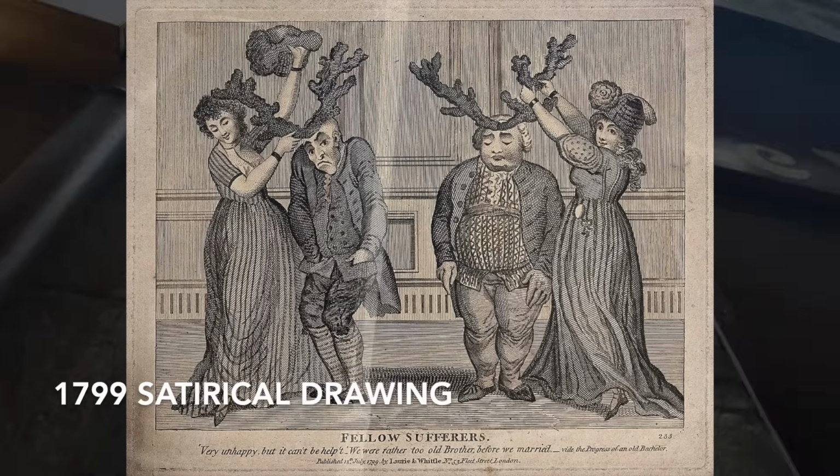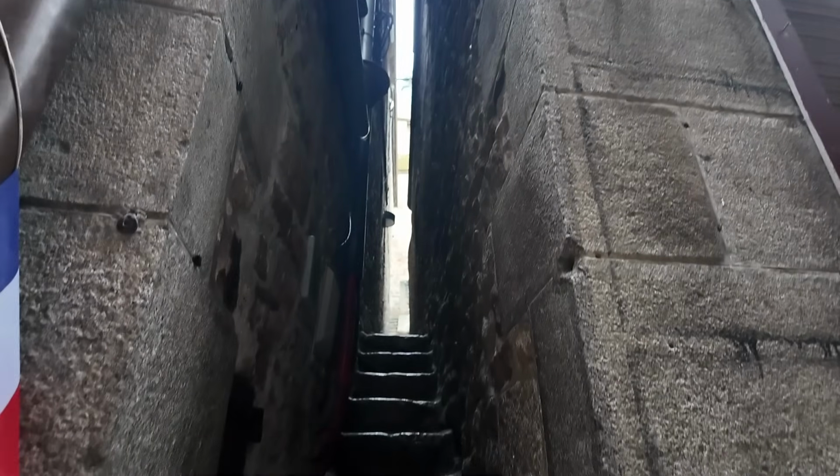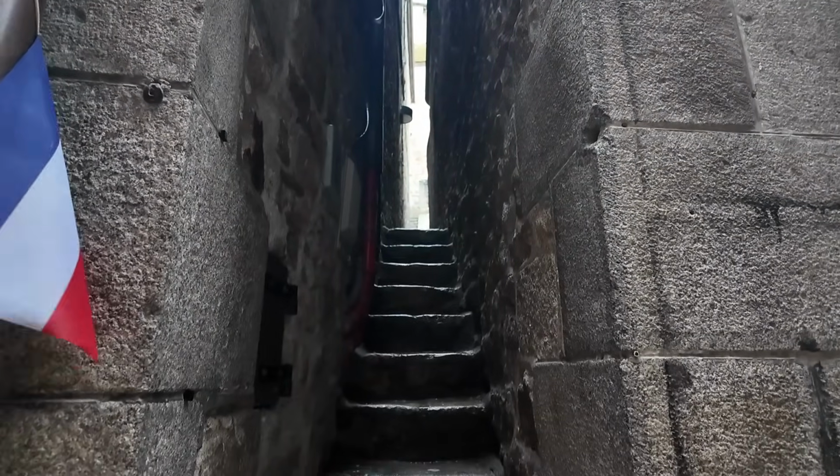Now, somebody wearing the horns couldn't make it down this tiny, narrow alley, and trust me, it was really tiny.